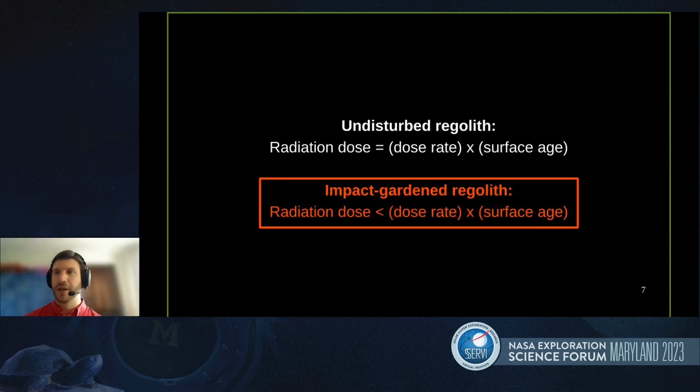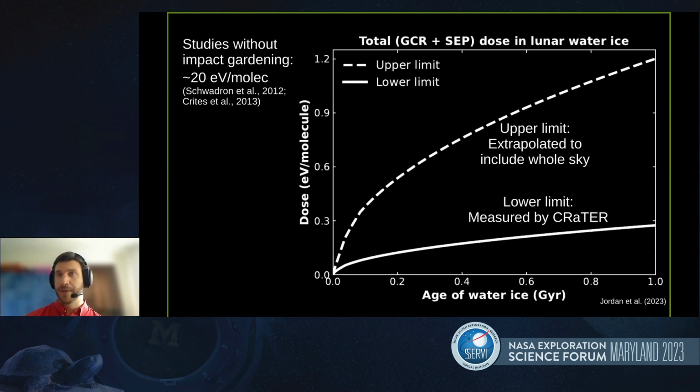But impact gardening does create additional shielding, and so the radiation dose isn't going to be as high. It's going to be less than the dose rate times the surface age. And so we use a simple model that we started developing back in 2013 to estimate the exposure time of the regolith as a function of impact gardening. And then what you get is this final plot, which shows aged water ice from 0 to 1 billion years.